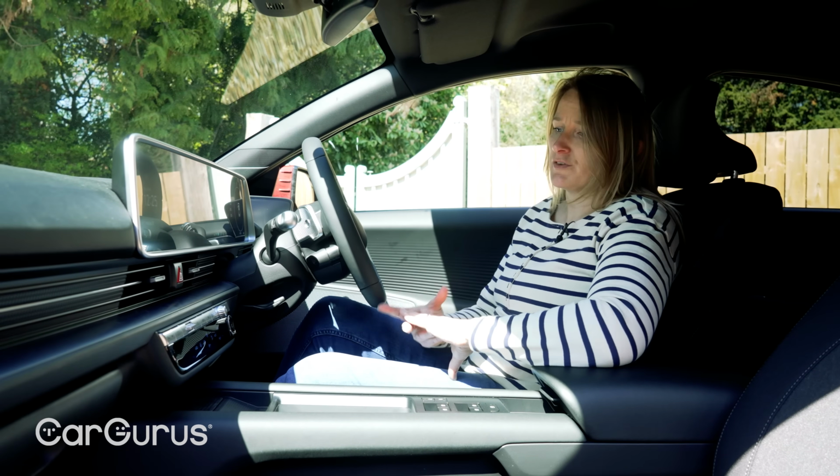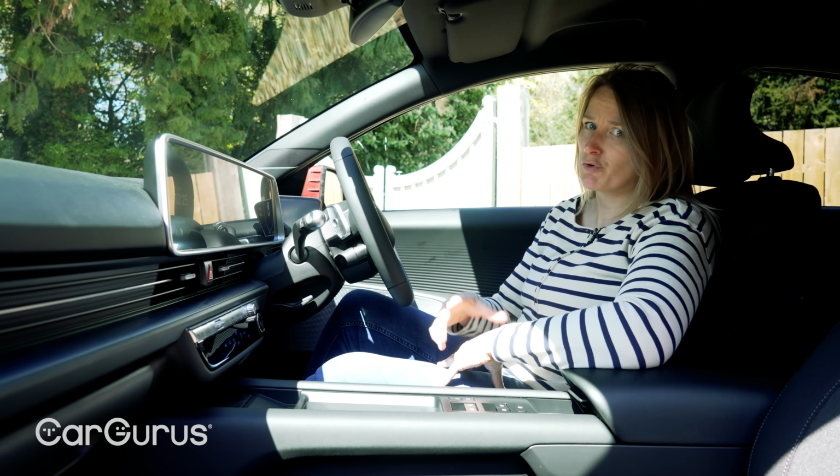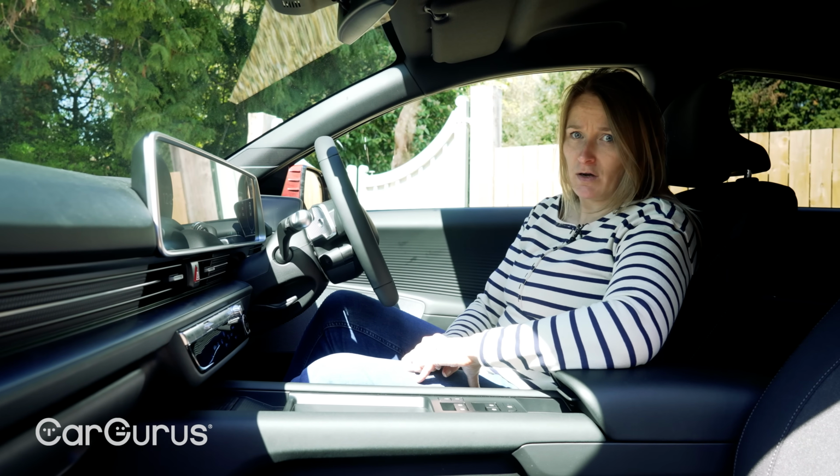Maybe the upholstery upgrade in the higher trims would be welcome, but definitely feels classy enough in here. I'd say better than a Model 3, but definitely not up there with stuff like much more expensive BMW i4, even the Volkswagen ID.7, Polestar 2. I think they're all a notch up from the Ioniq 6.